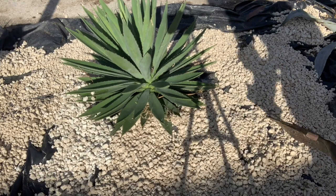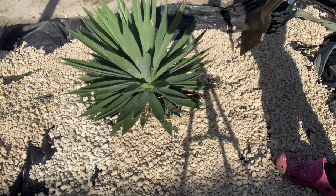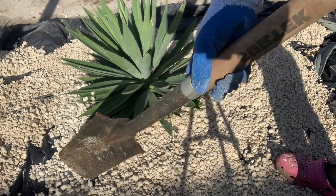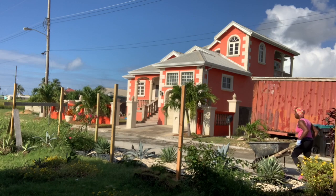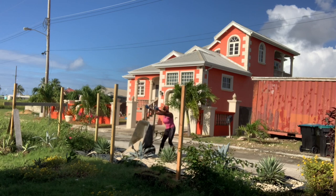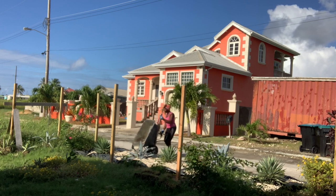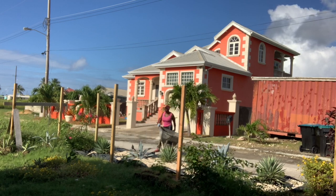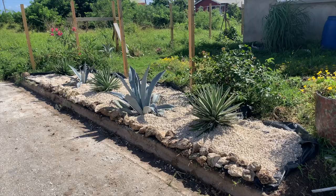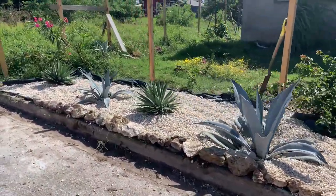So I won't be able to get this finished today. It's Barbados Independence today, so I'm not going to tire myself out because I intend to go out and enjoy the day. And later on, head down to Independence Square and join in the celebrations.